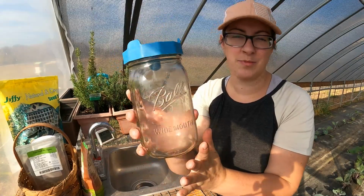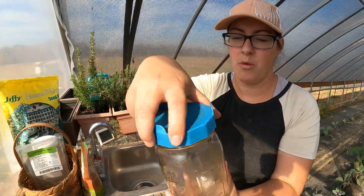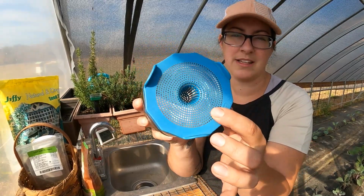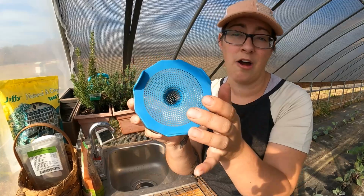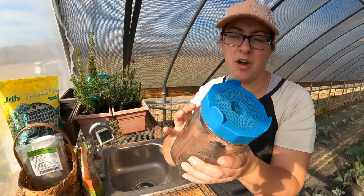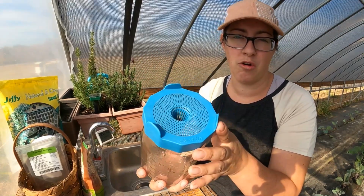I also have this sprouting jar here that's really just a regular old wide mouth mason jar with this special top on it. Now this top has holes in it that's going to allow for airflow and allow for drainage. We'll go over the whole process, and this will make much more sense to you. Just know that you don't necessarily need something fancy like this to go over the jar.